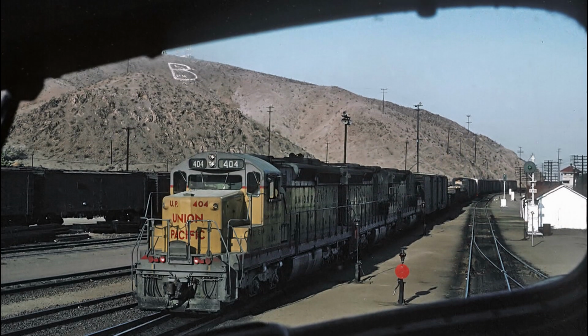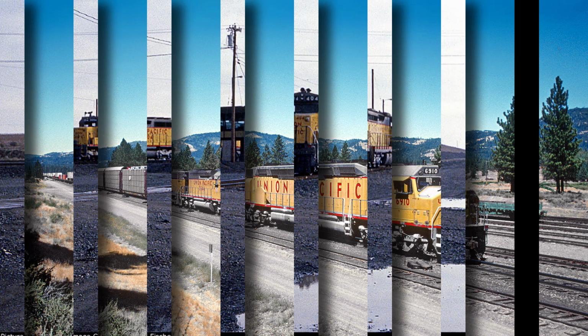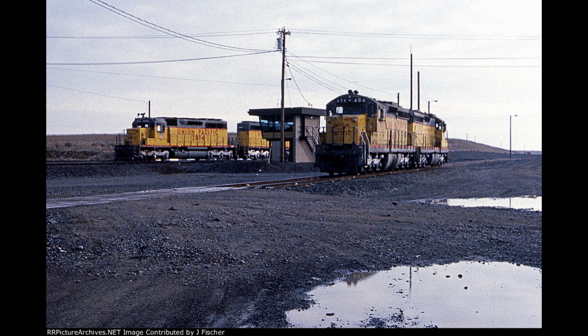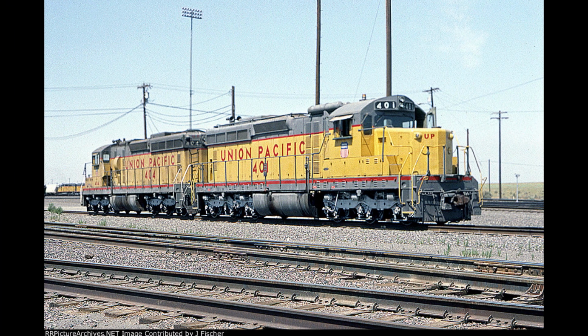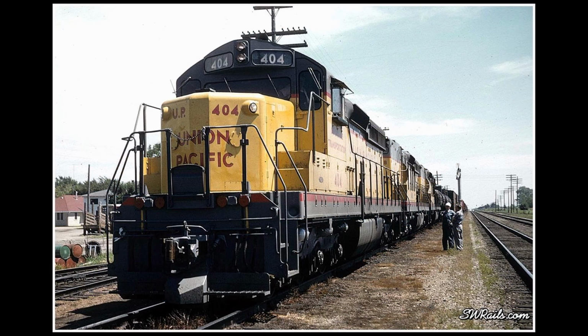But due to the almost constant upgrades and stronger power for the railroad in the coming decades, the mighty engines were displaced by the DDA-40X and were downgraded to local and switching service across the system only 10 years after their initial construction. With the exception of a handful of engines, most of the remaining UP SD24s, including the first 404, were scrapped in 1986.